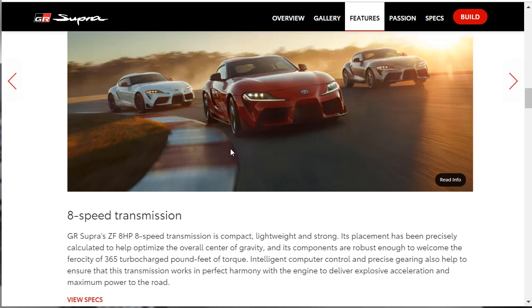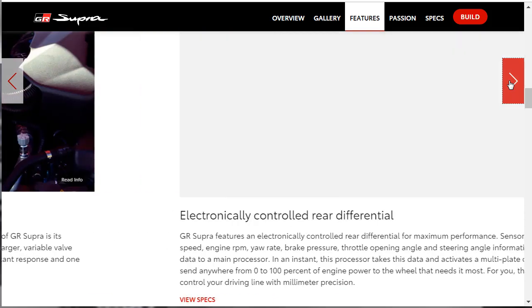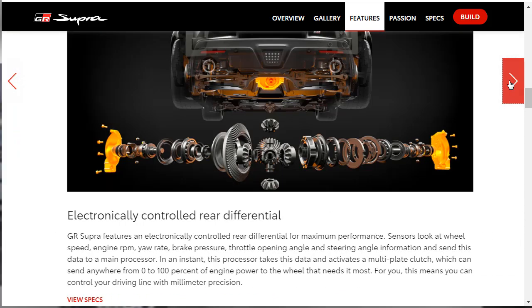Here they're telling us about that 8-speed transmission. We know that the engine and gearbox are straight from the Z4. I'm not knocking it down. It's all good stuff. Then you've got the 3-liter turbocharged engine, 335 horsepower, 365 pound-feet of torque. Very cool. Then you've got this here. They're showing an electronically controlled rear differential, which can send anywhere from 0 to 100% of engine power to the wheel that needs it most.